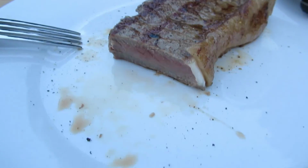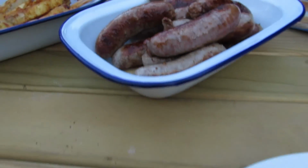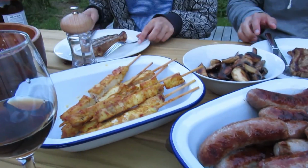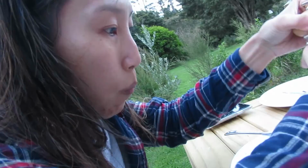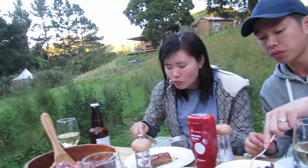Yeah. Here we go. I overcooked the steak, but it's still pretty tender. Oh, mine's alright. It's like medium. Yeah, maybe even medium well done. Oh my, this barbecue food is so good right now. Yeah. There's our backdrop. We're eating this delicious meal.